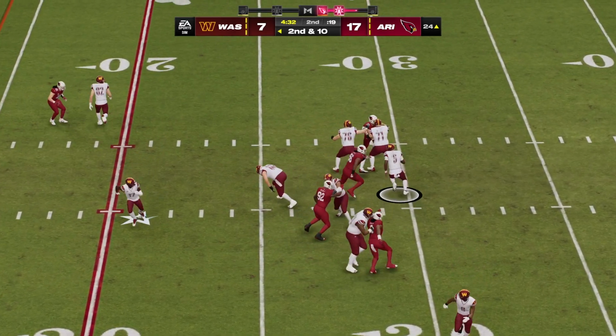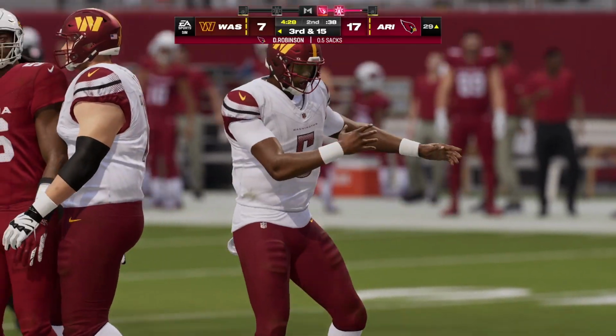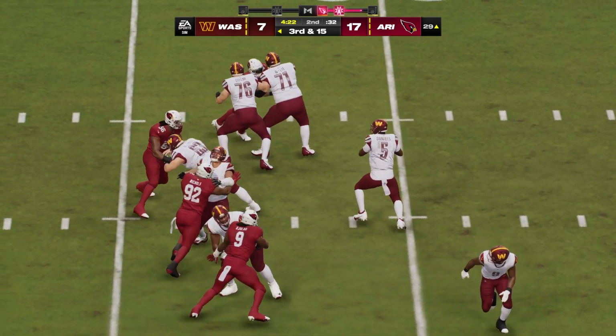Back to throw again. Nowhere to turn this time, and he goes down. Sacked back at the 29. More than one defender there, and that's a loss of 5 on the sack.